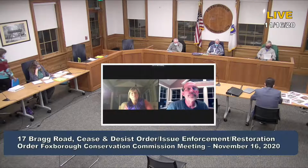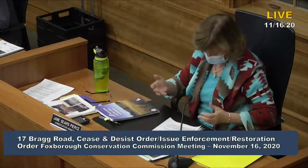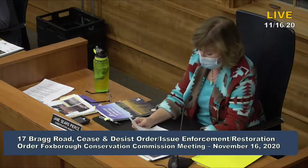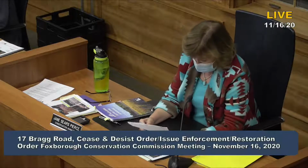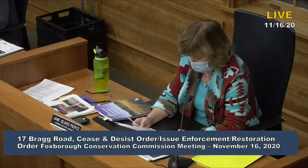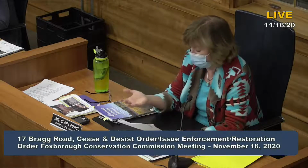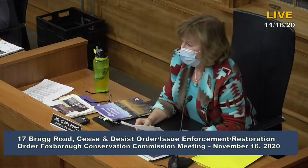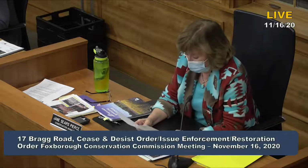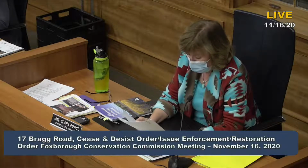So like I said, this is just a boilerplate document that basically tells you what the commission wants you to do. The goal is to reestablish a natural area in place of the disturbed buffer. You've come to this meeting. I put as step number 1, on or before today, you shall review the stabilization plan, which has already been installed. You put the silt socks along the edge when I went over there last week, and we talked about that. So that was great.